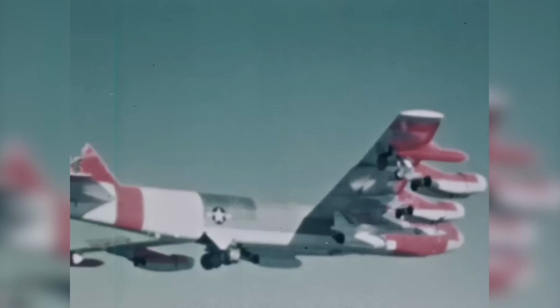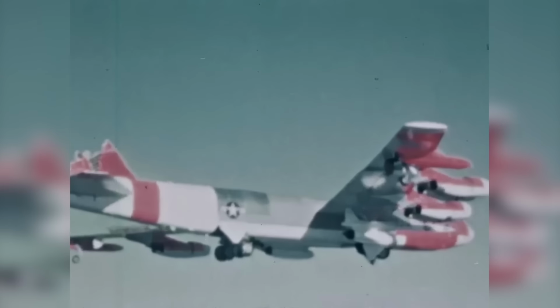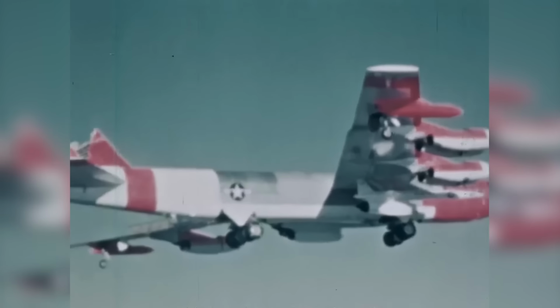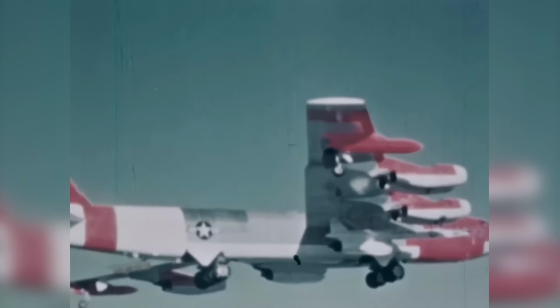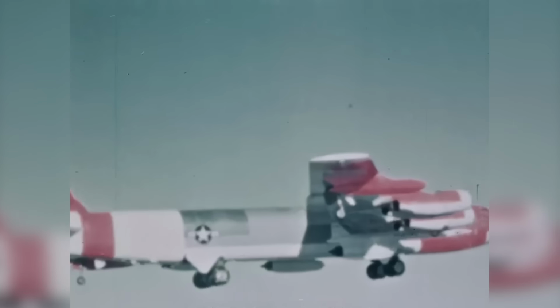Then the forward trucks were lowered. A yawing oscillation occurred during forward gear extension. However, this ceased when the gear reached a down and lock indication. We reduced airspeed to 160 knots at 10,000 feet and prepared for a long, flat final approach, hoping to be able to flare and touch down at the same speed.